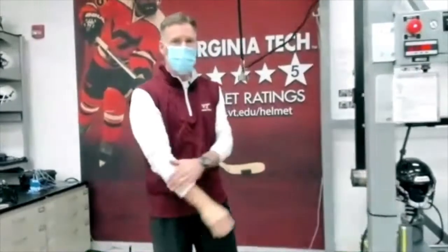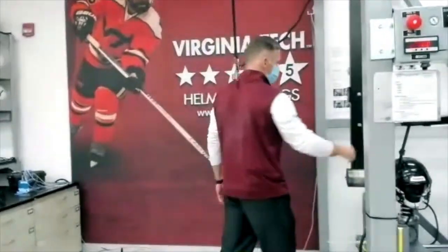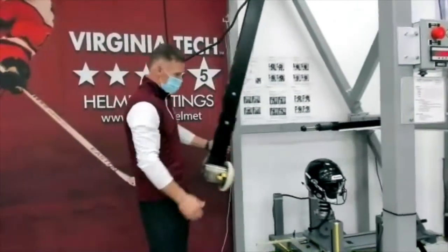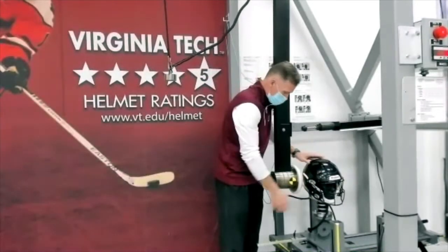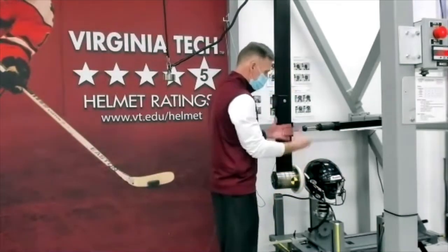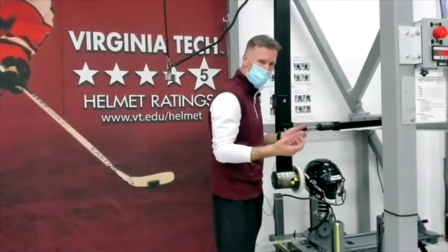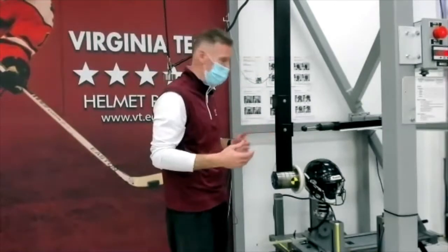All right, this next test rig is what we call our Pendulum Impactor. So we have a big long pendulum arm, right? We have an impactor face, and then again we can set the helmet on a head form with a neck, and even a mass torso that resembles a human torso. And so we can set this up and orient it in any location, pretty much any angle that we'd like. And for football and hockey, we do 4 locations and 3 different energy levels.